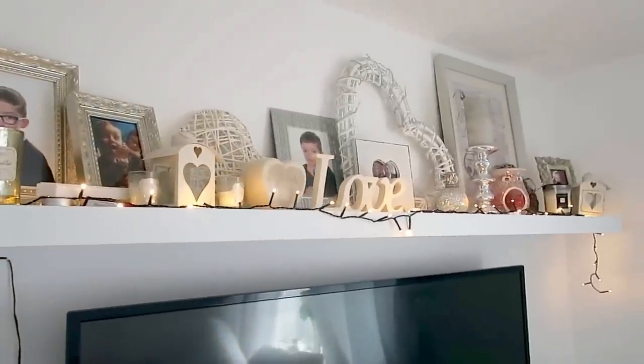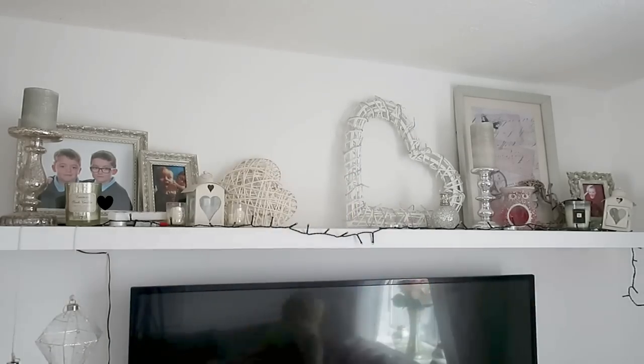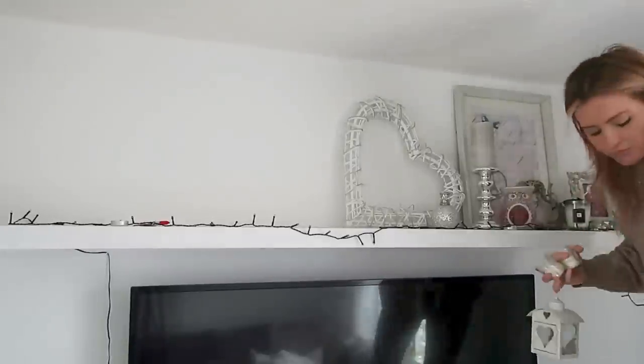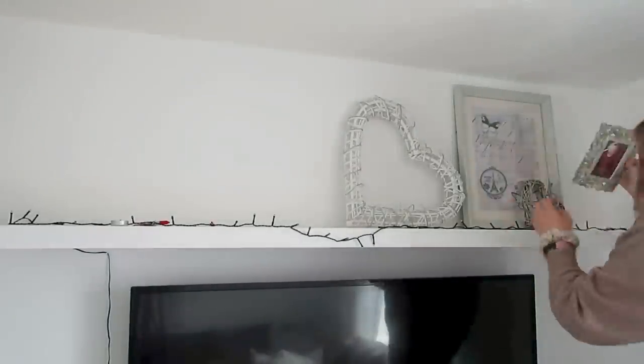Right, so next I'm going to redo this shelf. So as you can see, I've emptied it. I will show you now what it looked like before. It was just becoming a bit of a clutter space where if I had any bits of homeware that I didn't know what to do with, I just kept putting it on the shelf and it became way too cluttered. So I want it to be a lot less cluttered, less stuff.